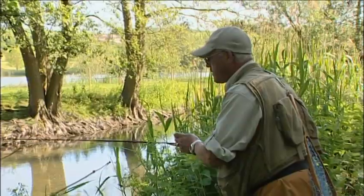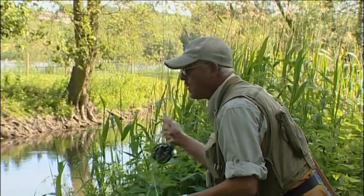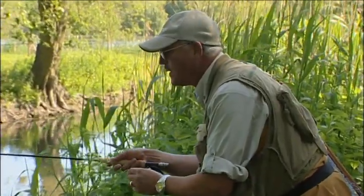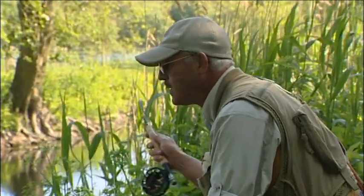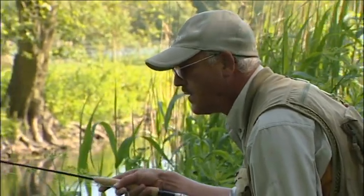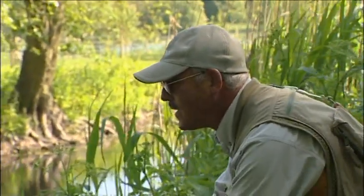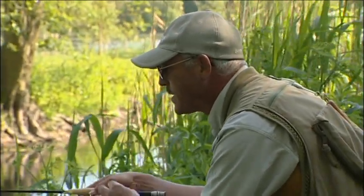Now, I can see him, he must be able to see me. I'm just going to try and flick this line over to him. I don't need to do a long cast, so I'll just tip it out and just pop it down in front of him. Had a little look. Try again. No. There, that's better. Much better position. Yep, he's coming, he's coming. There!